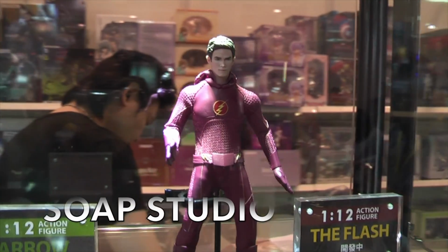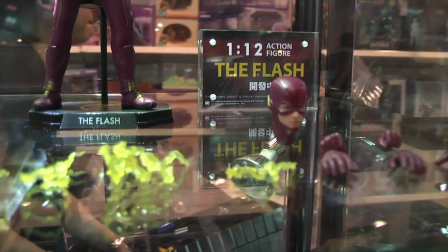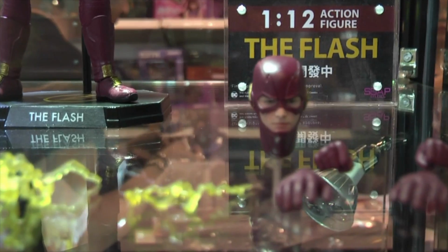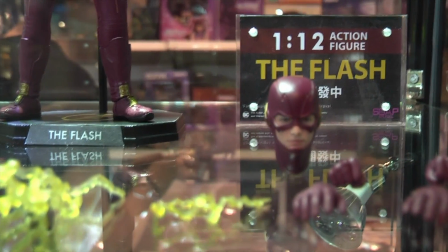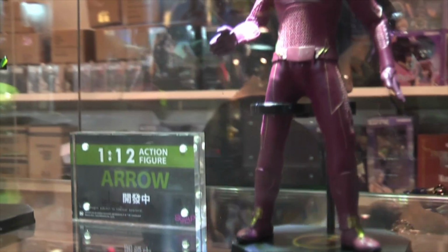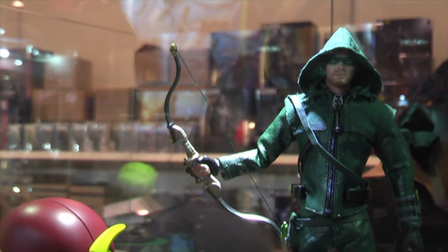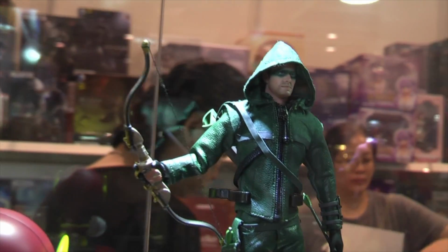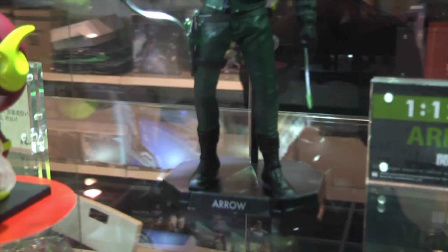So now we're going to look at Soap Studio. A number of collectors will be familiar with Soap Studio because they use the soap reactor to light up dioramas, Iron Man figures, etc. I use a lot of their products for my Iron Man display. Now they've gone a slightly different route. They're going with 1/12 scale figures, which some people would say resemble Mezco type of figures. However, after seeing this in person, the quality, the paint app, and the sculpts are significantly different, and I would say superior to Mezco. Just on the tailoring alone on this Arrow figure and the Flash, you can see what I mean in terms of the detailing is definitely different to Mezco, and the price point I think is quite similar.